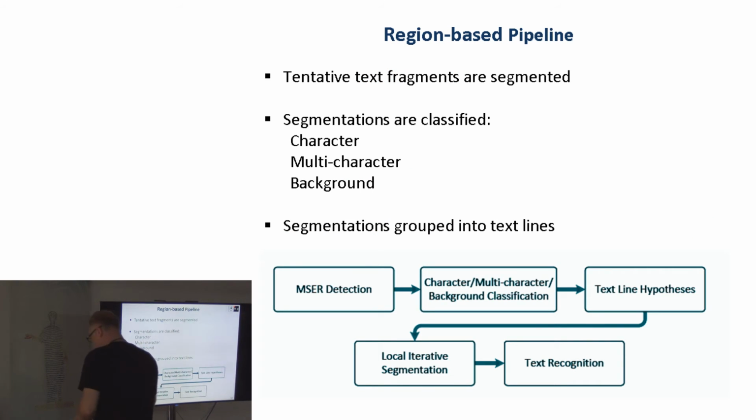So this is a region-based method, and the idea is that there are tentative candidates for text that are nominated. The text is then segmented, and a classifier calls it a character, multi-character, or background. So there's a classifier involved that takes those segmentations and says, do we have a part of the character? Do we have all of the character or multiple characters, for example? Or nothing. It can be just background noise. It can be clutter. This is the pipeline, and it's a little bit inaccurate. I'll describe in a second because this has been replaced by something else.